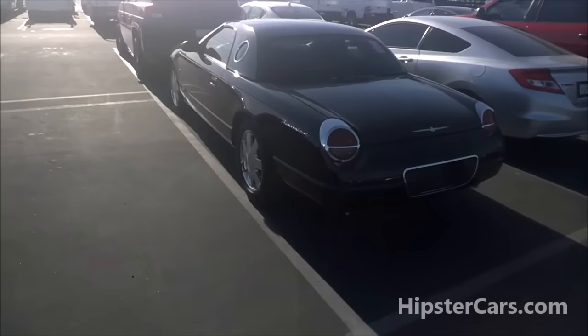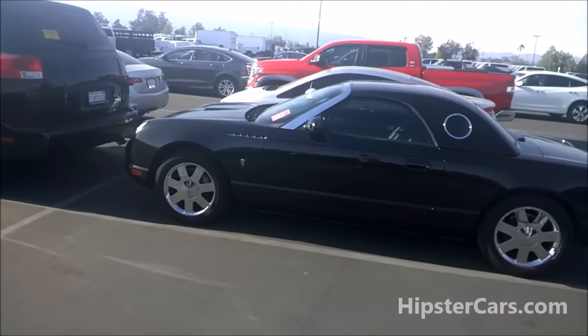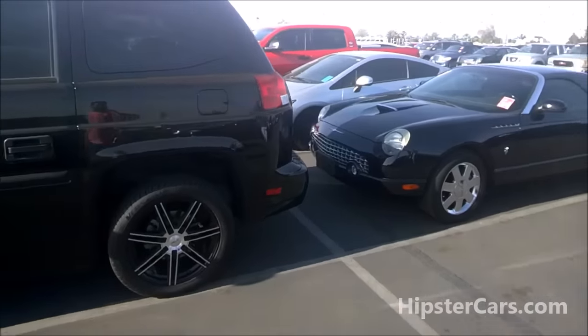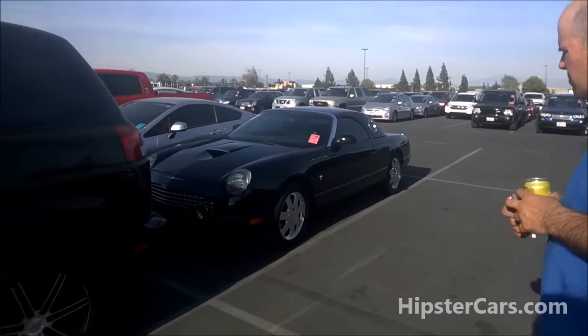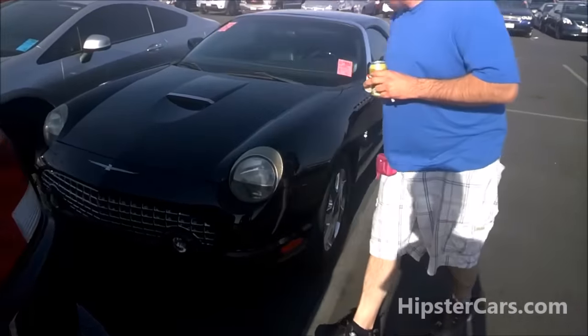79 on an 02. Black, red, and that was awesome. That's nice. They are nice. Have you seen the ones with the teal blue? The teal blue? No. Oh, they look awesome. I wanted a teal blue one with white wheels. Maybe teal blue with a little white top.